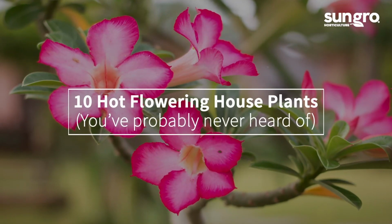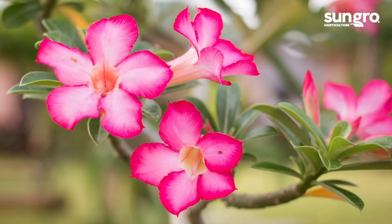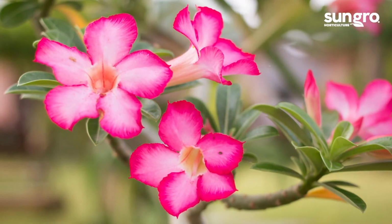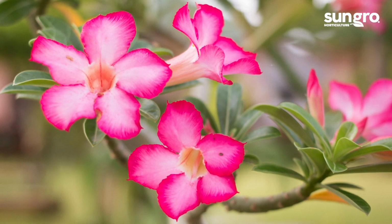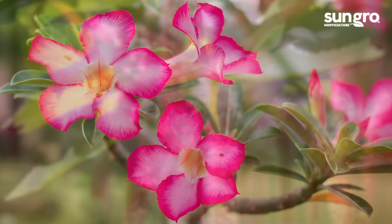Looking for blazing hot plants with amazing flowers? Check out these underappreciated blooming wonders. Most of these beauties grow best in homes with moderate humidity and warmth.